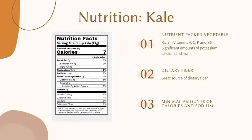To start with, just to talk about some basic nutrition when we talk about kale, kale is a nutrient-packed vegetable. It's rich in vitamins A, C, K, and B6. It also has significant amounts of potassium, calcium, and iron. It's also a great source of dietary fiber and has minimal amounts of calories and sodium.